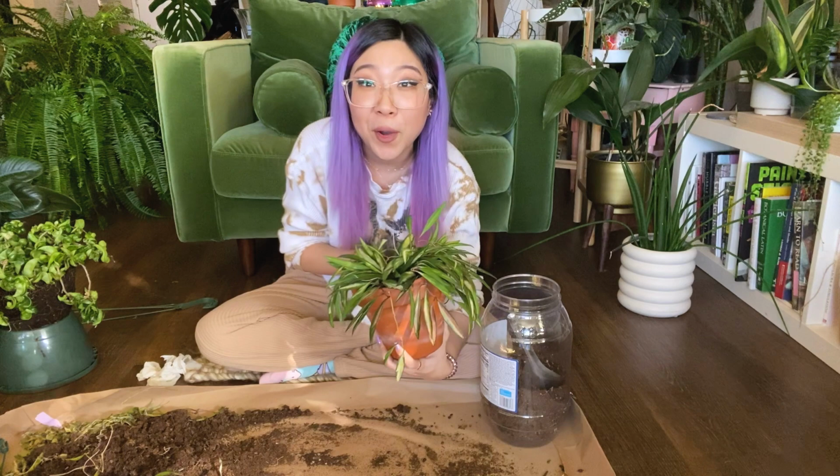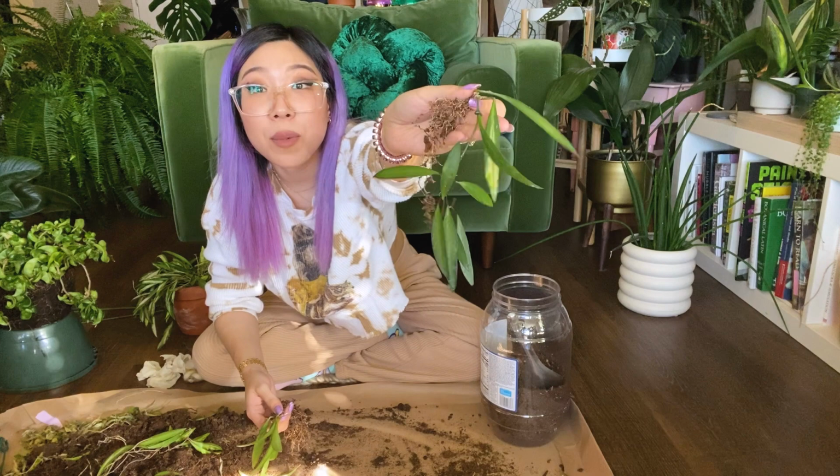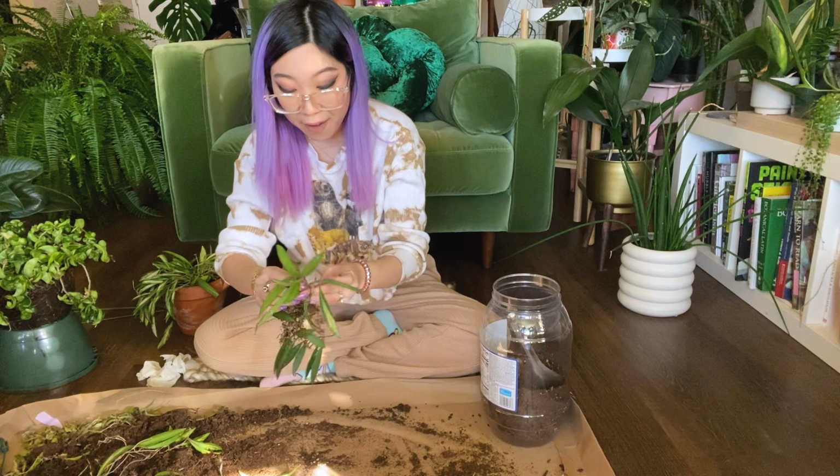And then I separated out these pieces because they've reverted. This one has one little variegated leaf up at the top, and then the rest of them are dark green, and this is also a little dark green section, so I figured I could just pot these separately together and that would be cute.